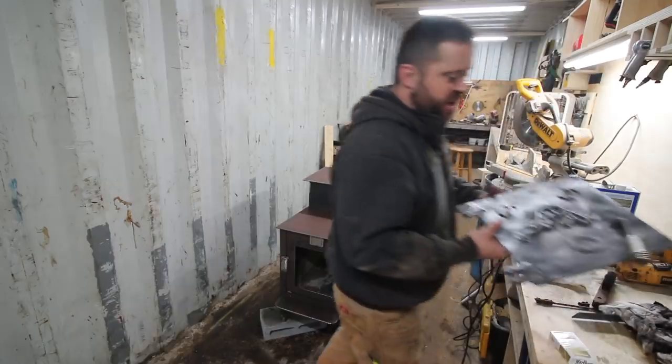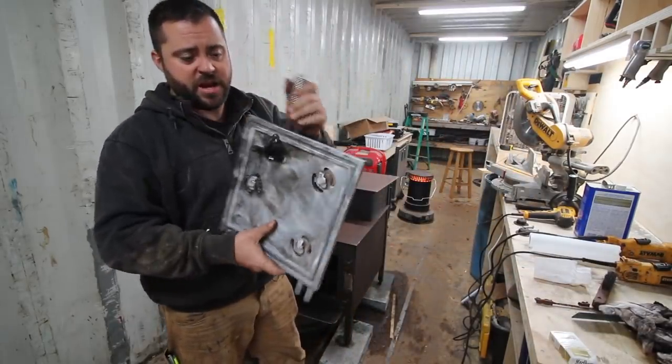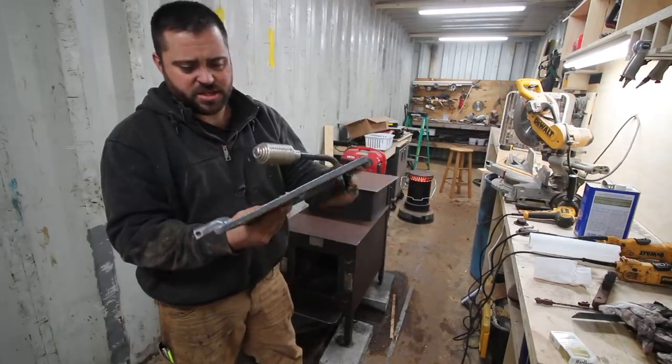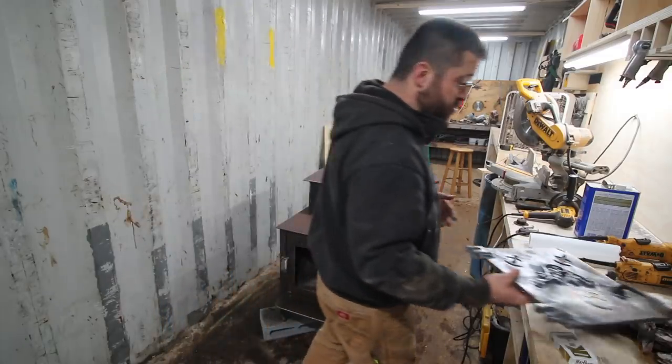Also, I realized that I didn't film any of the door. I ground it down with the wire brush. This is much softer. I think this is cast. It's steel. It must be cast iron, but it's pretty light and really soft.